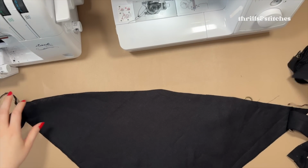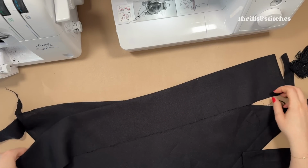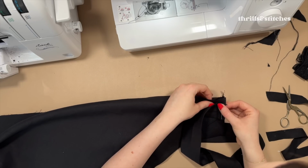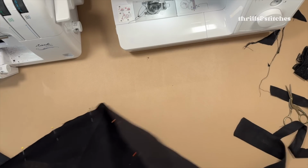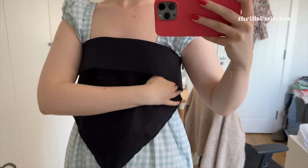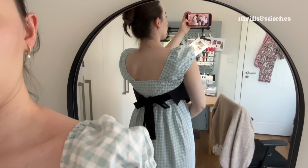Now let's take the flappy flap and place it from the back to the front. I'm gonna cut back these edges right here and then pin that onto the flap. Alright, let's sew this attached. Alright, so we basically have a top now. It might be hard for you to see because it's all black, but there's this flap attached. And it looks like this on the back with a little bow.